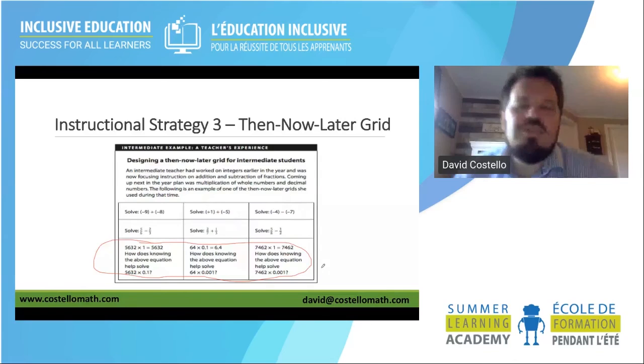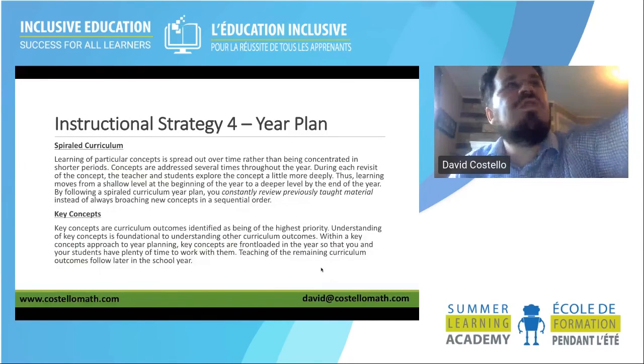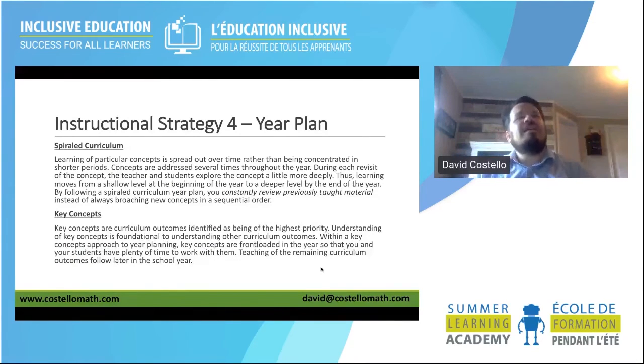And the last instructional strategy, which I think has significant impact on student learning, is how our year plan is structured. And I know most provinces and jurisdictions have a plan that is similar to a block plan, kind of like concept A, concept B, concept C. But when you think about it, there's not much opportunity to recall previous learning or to revisit a concept. So one example is a spiral curriculum. And what you do with a spiral curriculum is concepts or outcomes aren't treated in isolation, but you really have 7 or 8 big ideas, and each big idea consists of multiple outcomes, and you cycle through them throughout the year. So think of it like a spiral.